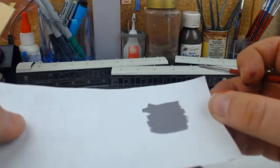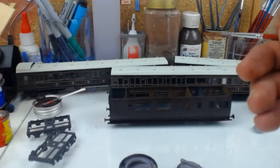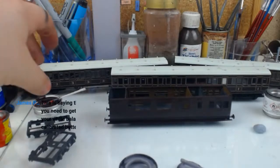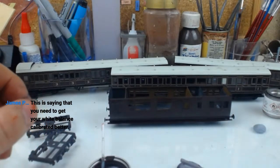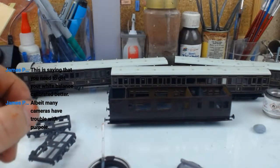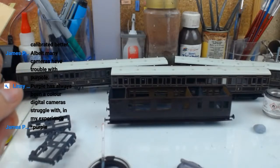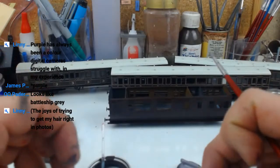Interesting. Because you can see it's purple here. Oh, sorry. Yeah, yes, Alex. This is saying that you need to get your white balance calibrated better. It is, isn't it? Albeit many cameras have trouble. Well, purple has always been a colour digital cameras struggle with, in my experience. Looks like battleship grey.